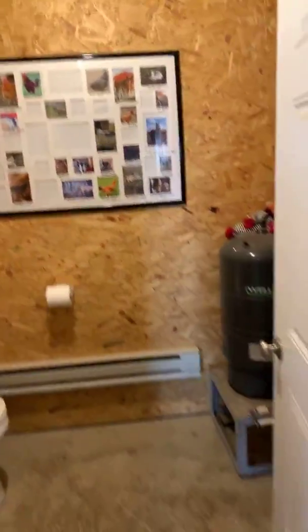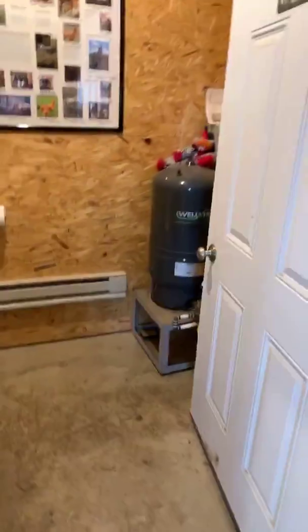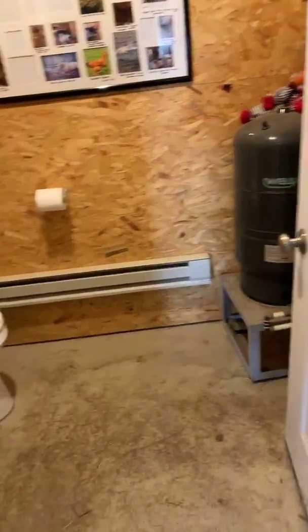So first, this is our barn bathroom. First of all, let's just step out and show you where we're going here. We have a bathroom out here, which is really handy when we're working in the barn. It also houses our well pump for the men in the house. We built our barn first, and so the well pump is in here.